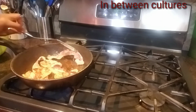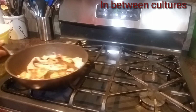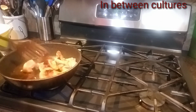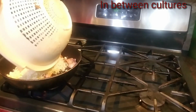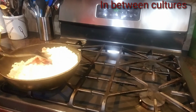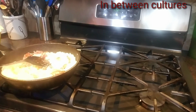So I'm still, will I say this is not really frying, maybe I'm stir frying this bacon. I'm trying to get it all cooked before I throw in my cauliflower. Even when I throw in my cauliflower, before I eat it, I slice it up with my knife. That's how I came up with the bits, okay? Even if you don't want to slice it up, that's fine.